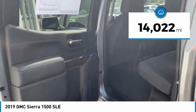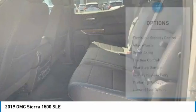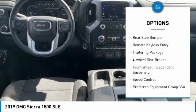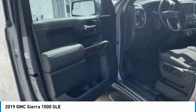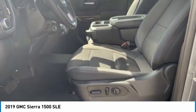This vehicle has less than 15,000 miles. Here are some of this vehicle's great options: electronic stability control, alloy wheels, brake assist, traction control, rear step bumper, remote keyless entry, trailering package, four-wheel disc brakes, front wheel independent suspension, speed control.